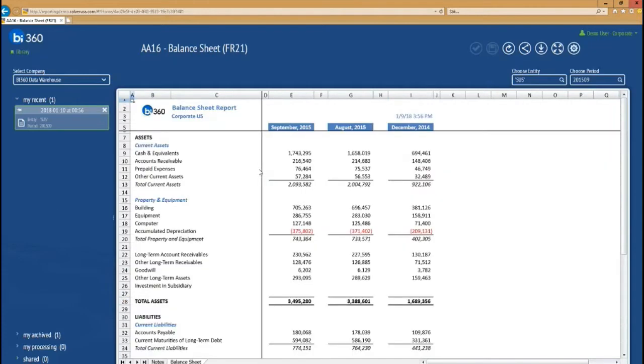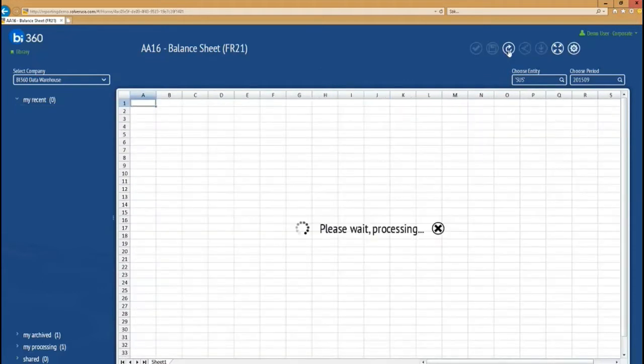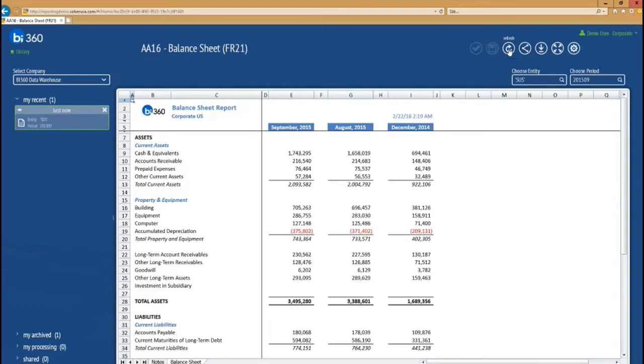And even though it looks like I already have some numbers, that is not really the case. What I see here is just a snapshot of this report the last time I ran it. If I want to refresh it, I just click on refresh. Now the underlying source system, in this case the data warehouse, is queried, and I will always see the latest numbers in my report.